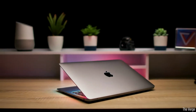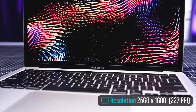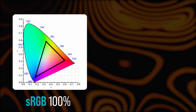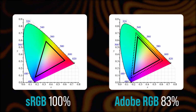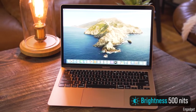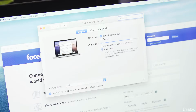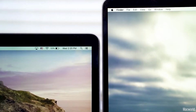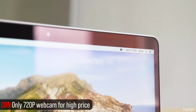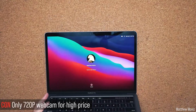And while its exterior has barely changed, there has been some improvements on the MacBook Pro 13's 13.3-inch 2K Retina display. It now fully covers the sRGB color gamut and most of Adobe RGB, so you get a wide range of colors that look very vibrant. It also looks very bright in both indoor and outdoor settings, beating other top competitors. But some things never change, like the MacBook's thick side bezels that make its screen look a bit dated. The webcam as well is only 720p and is incapable of logging in with face recognition.